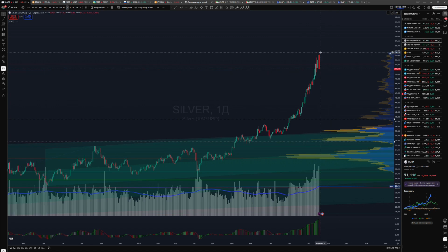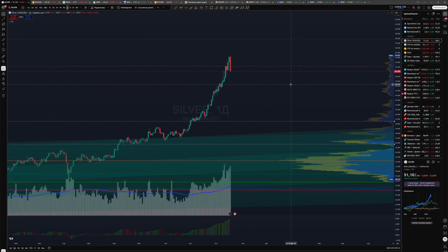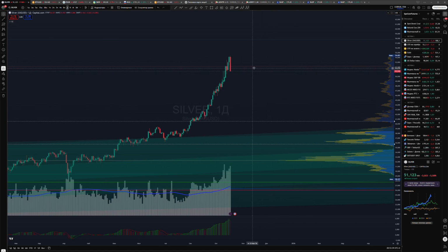For those who wanted to catch the last train, they got in right here at the very highs. Well, beginners usually do that. So, I see this, but I'm not rushing yet, because you should never rush in the market. Just like now we'll get to the Moscow exchange, to the index. There too, in my opinion, everything is clear, and there's no need to rush. Everything is going according to plan there.